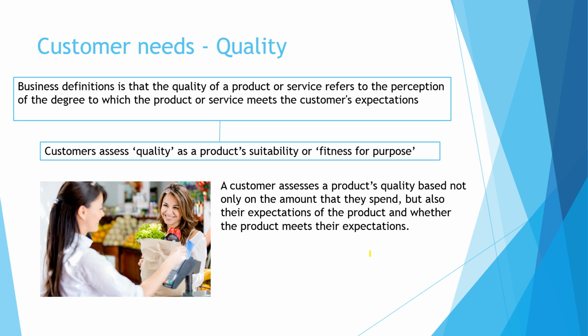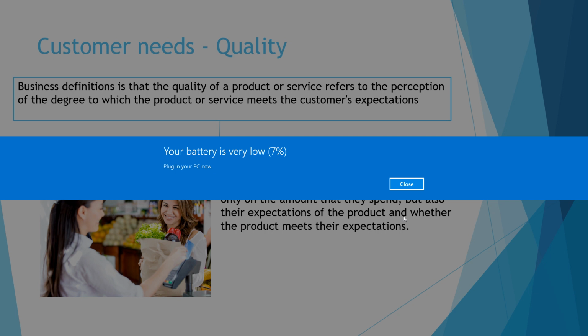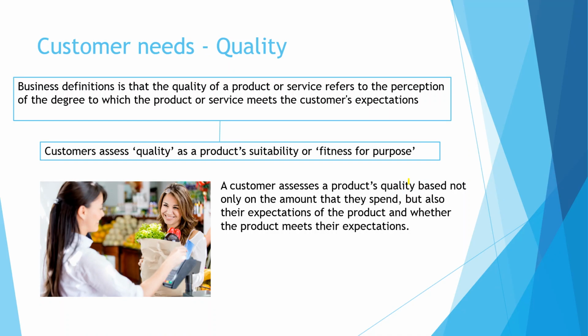So quality in a service will be providing your customers with good service and training your staff very well to high standards, so they know how to deal with conflict situations to make sure that the customers are happy and not upset about the product.